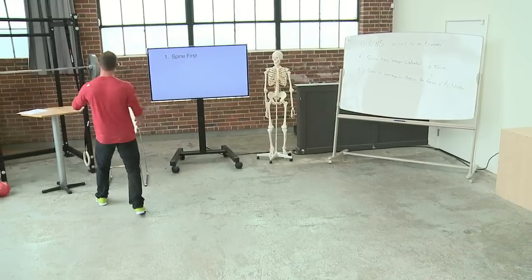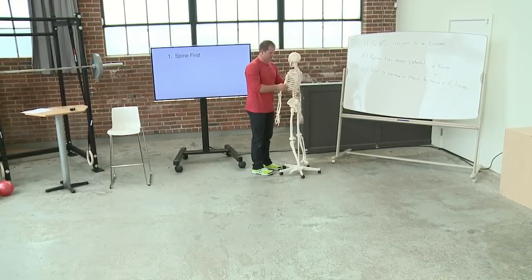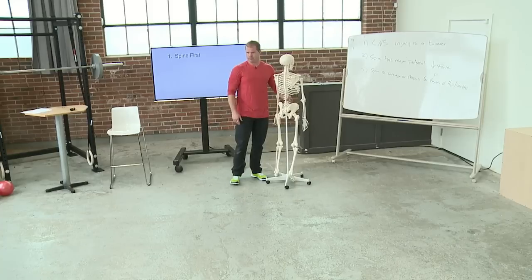Kelly. Mark Hoffman in the chat room is wondering if you would be able to show the sitting and standing bends in the spine on the skeleton. Sure. We can do that quickly. Jill Miller has named the skeleton Nigel.